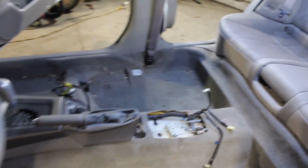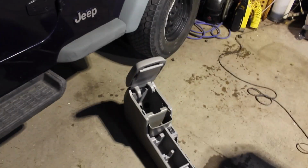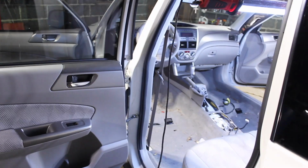a quick clean. Alright, and just like that, we got the center console cleaned here. See, all that grime came off the lid. All the stuff came out the cup holders. And you lift that up and it's the same thing down there. So yeah, that'll be ready to get put back into the car tomorrow now. And on to the rest of it.